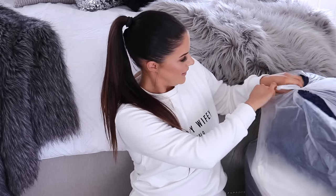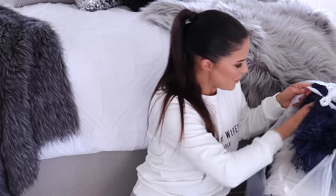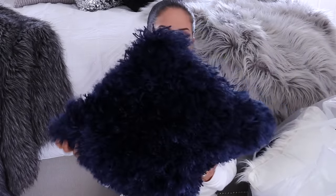Okay, look at this big bag here. Whoa, it's actually quite heavy. I'll rip it open. Oh my gosh, more blue cushions. I feel like they had buy four cushions and get 40% off them. So, you know, I did it.